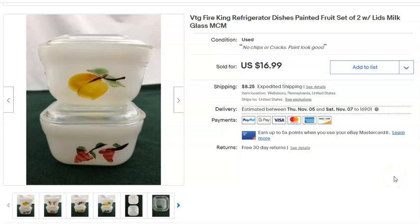Yeah, Fire King. Pair of Fire King fridge dishes. Let's see, what did I pay for these guys? $1.50 for the pair, and I listed them August 18th. They sold October 19th for $17 plus shipping. $17 plus shipping. Next.